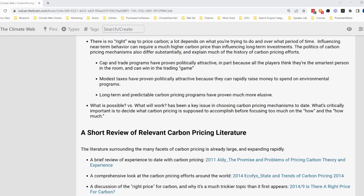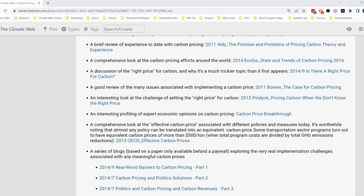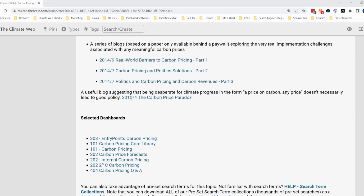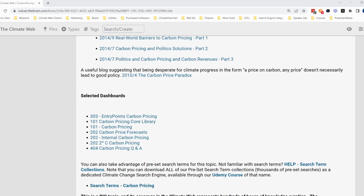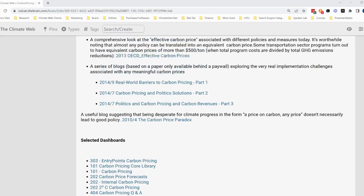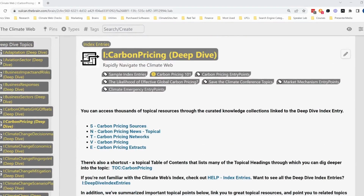So this index entry not only links you to a ton of stuff, but really gives you an education, a short review of relevant carbon pricing literature, pointing you to a few of the key sources in the climate web, and then some selected dashboards. So entry points to carbon pricing, the core library, carbon pricing 101, carbon price forecasts, internal carbon pricing, 2 degrees carbon pricing Q and A. All of that, and then also pointing you to carbon pricing search terms. All of that in the index entry under carbon pricing deep dive. And that gives you a sense of why we say that index entries are the topical front door to individual topics in the climate web.